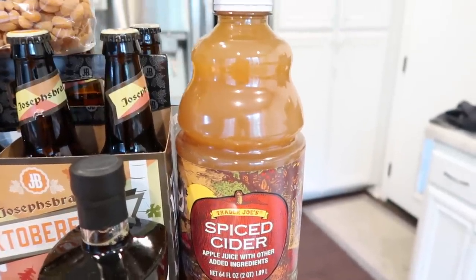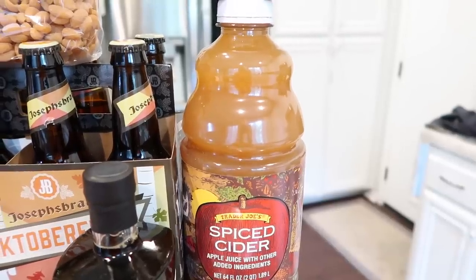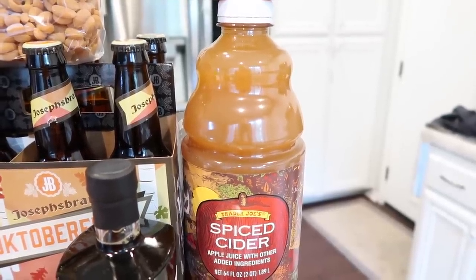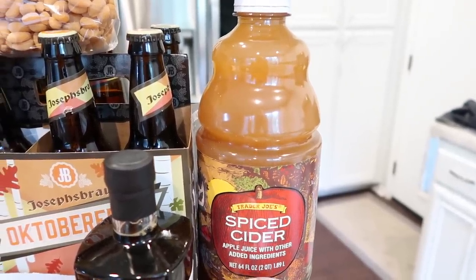This is another really popular product, and it's great to save until the holidays if you want to make a spice cider. I think people put alcohol in it, but I like it plain, just heat it up a little bit.